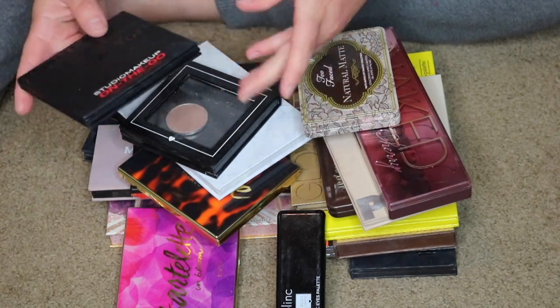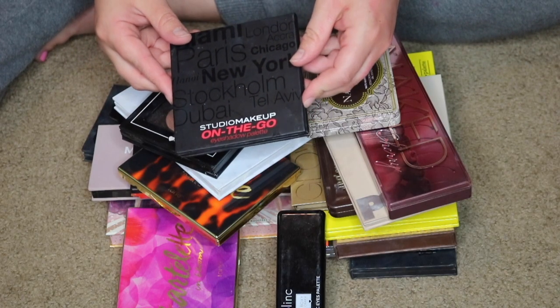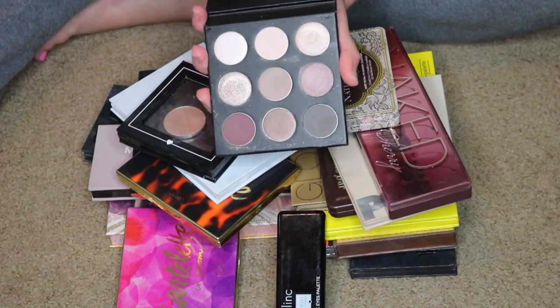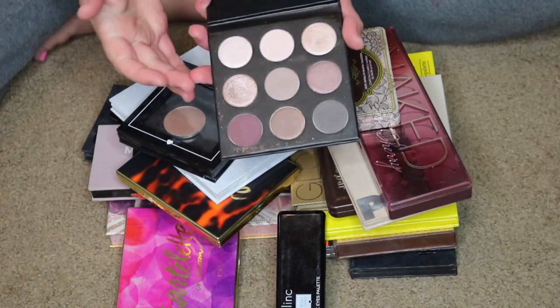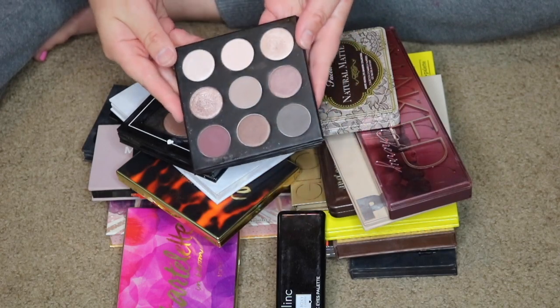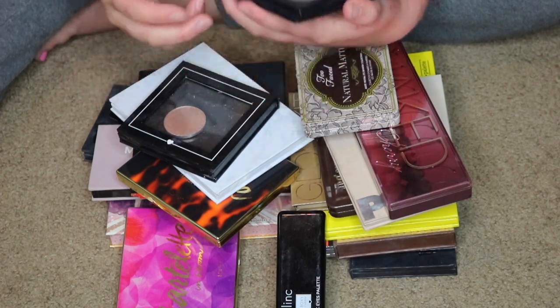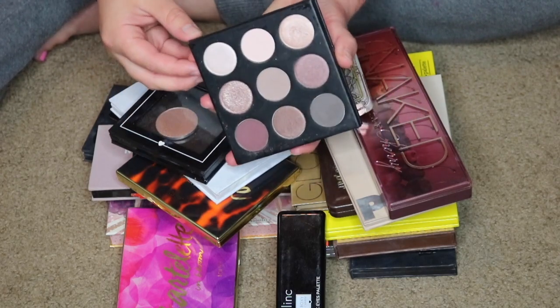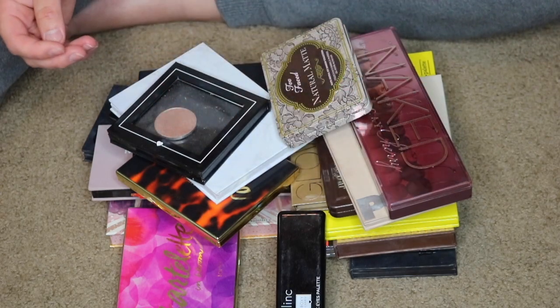Next up, we have this little guy, which is the Pseudo Makeup On The Go Eyeshadow Palette. I think I'm going to hold on to this one. I don't use this one a ton, but it's just because the colors aren't something I normally go for, but I love the tones in this palette. It really inspires me. Looking at this right now, I want to do my makeup with it. So I'm going to hold on to this and see if I can play with it a little bit more.